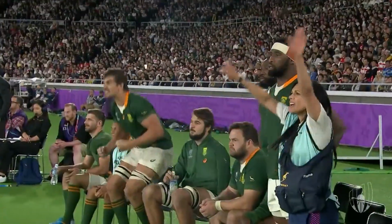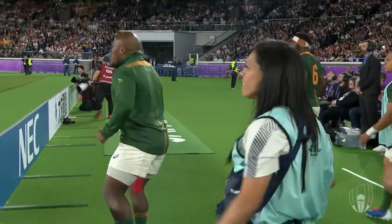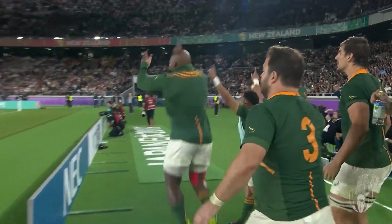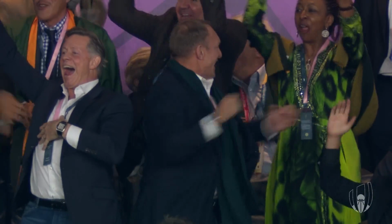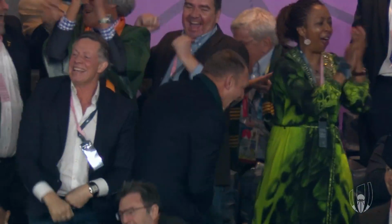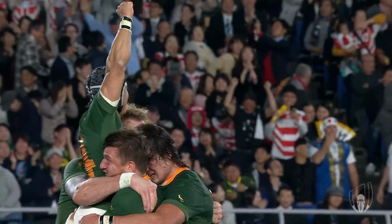We've got to go back to that first half as well when he made the try-saving tackle on Courtney Lawes as Bongi Mbonambi and the rest of the crew watch him over the closing metres. François Pienaar, that way, son, that way. Oh, brilliant scenes, really is.